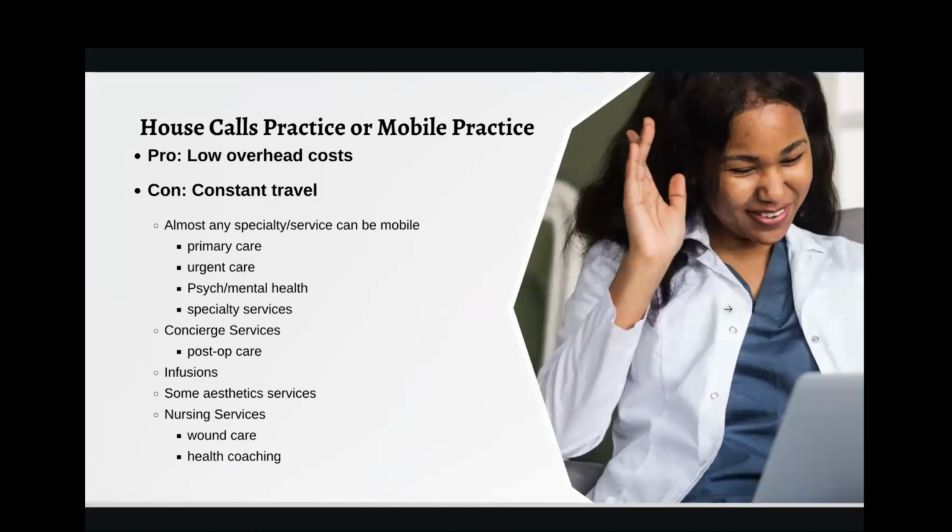House calls and mobile. This is a way to provide your services that I feel is very innovative, and it's almost for sure successful because people love convenience. After COVID, if no one had to ever leave the house, they never would, okay, right? I know that you can probably agree.